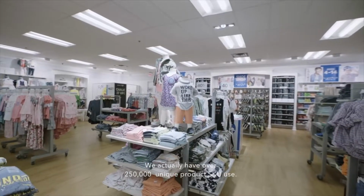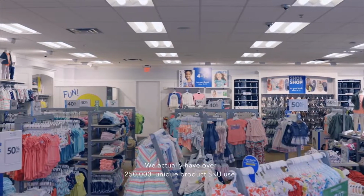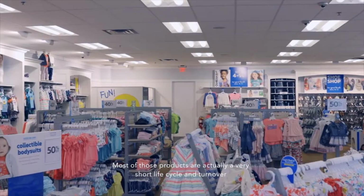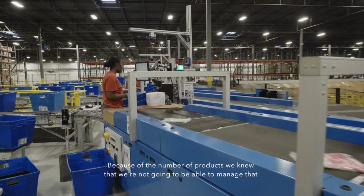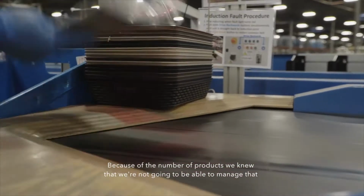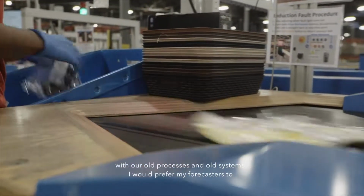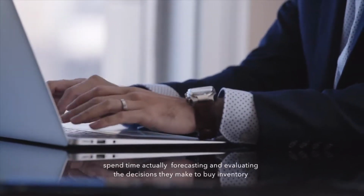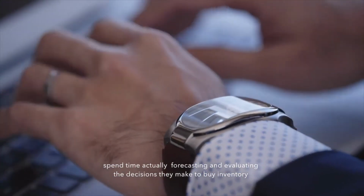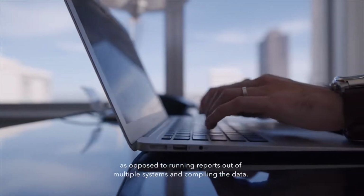We actually have over 250,000 unique product SKUs. Most of those products are actually very short life cycle and turnover in a 3 to 6 month time period. And because of the number of products, we knew that we're not going to be able to manage that with our old processes and old systems. I would prefer my forecasters to spend time actually forecasting and evaluating the decisions they make to buy inventory, as opposed to running reports out of multiple systems and compiling the data.